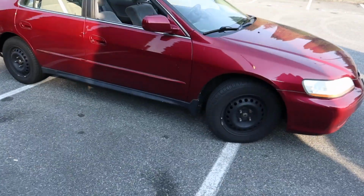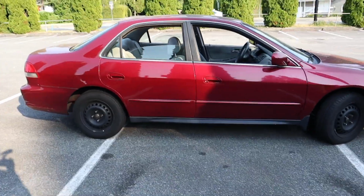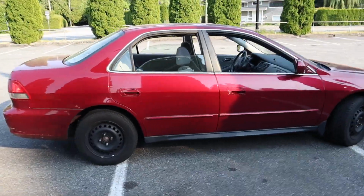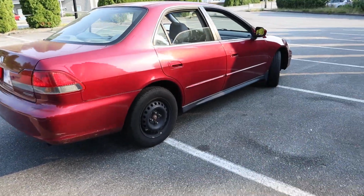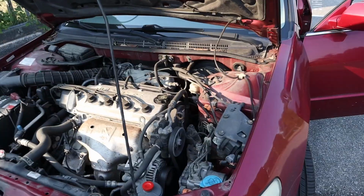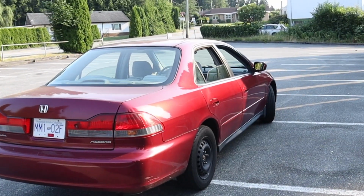Now this particular Accord that's going to be our subject today, it's not some barn find, it's not some garage-kept low mileage gem, it's just a real world sedan that someone daily drove for 20 years. And they did maintain it well. In fact, this car was serviced at the dealer, but obviously they weren't a car buff and they didn't baby it, and cosmetically it just looks like a 20-year-old sedan.